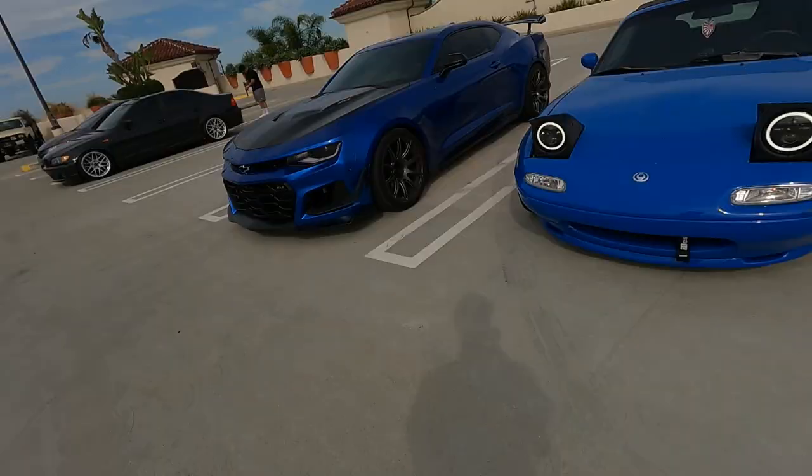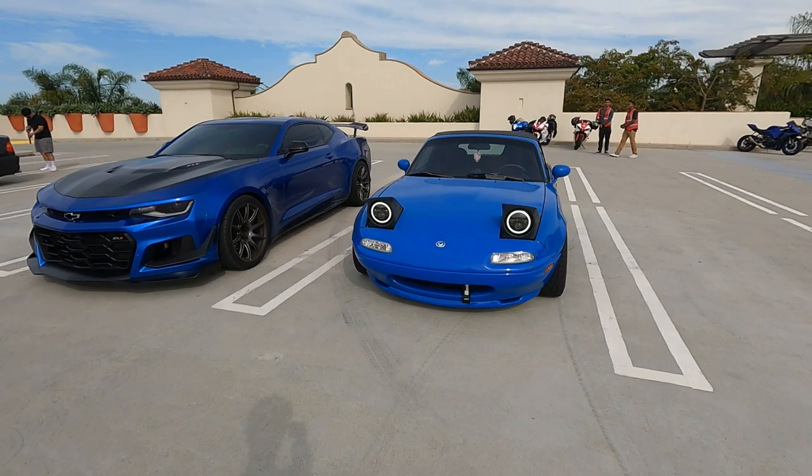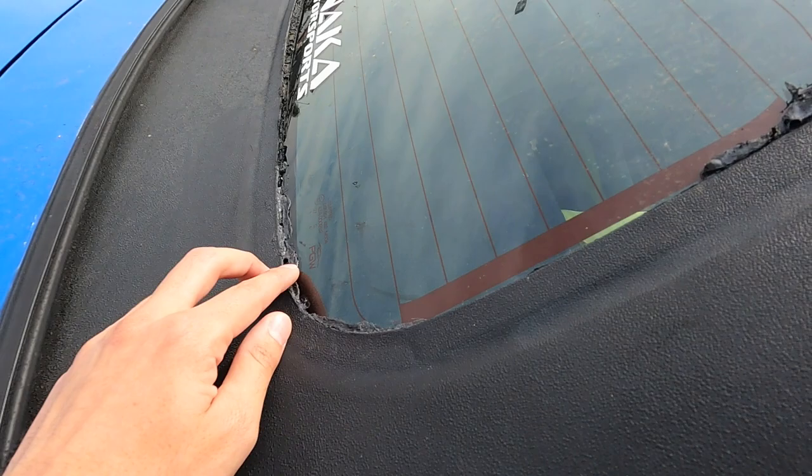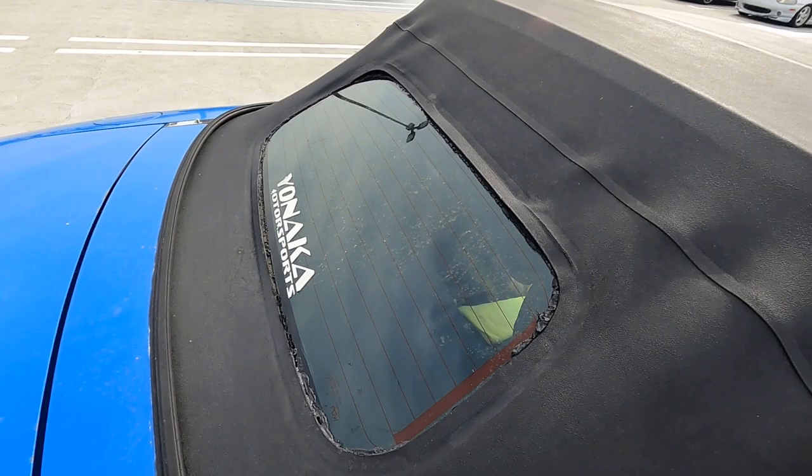I don't remember if I gave a whole review of my car in recent times, but you see how dirty it is right now. Look at that. Super dirty. And then from the rear as well. Dude, the amount of times that this convertible top has ripped, and it's so dumb because last night I had to re-put this on, and there's so many imperfections with this convertible top, but I might have to get a new one. Because honestly, I'm tired of just repasting it.